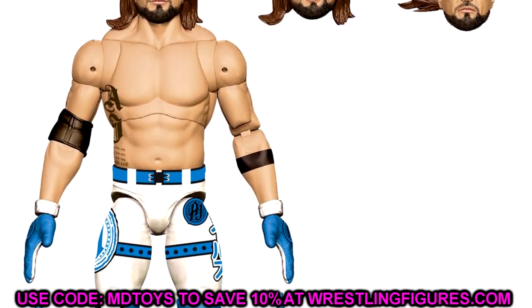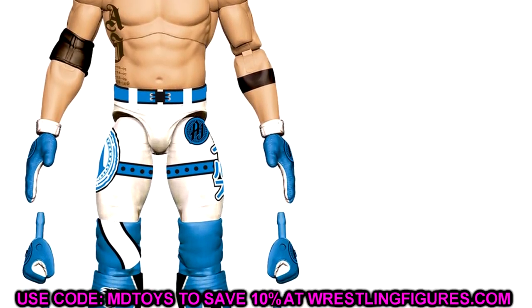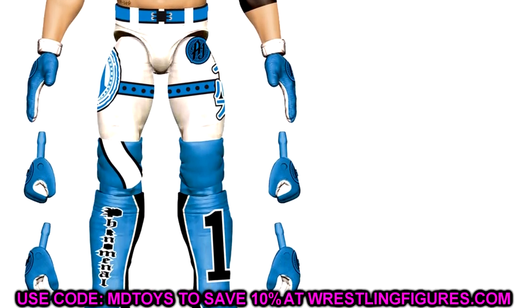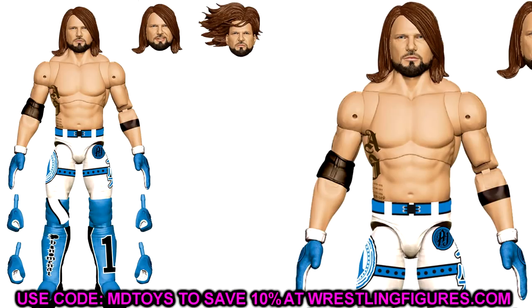I'll probably drop my Ultimate Edition Jeff Hardy review in the morning, because that did come in. I was going to post it this morning, but being as I was up all night doing last night's reveals, I'm going to post it tomorrow. I think this torso is going to work for AJ Styles. It's a lot better than the Daniel Bryan torso. You throw in those butterfly joints and the sick-ass white and blue gear, one of my favorite gears he's ever rocked right here.